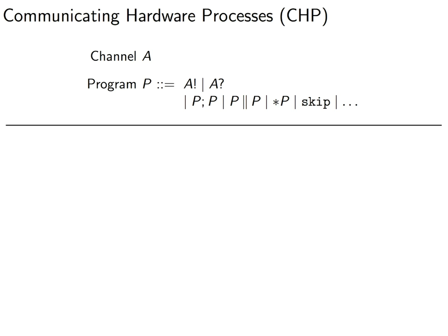And if those resources aren't used correctly, then certain on-chip errors can occur. So in making our CHP semantics more formal, let's dig a bit deeper and see how channels are implemented in hardware.